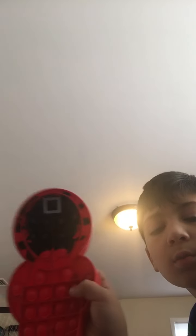Next present, we have the circle Squid Game Puppet, the triangle Squid Game Puppet, and the square Squid Game Puppet. Okay, let's pop them. Pop. One pop down, another triangle one. Let's put this like this so we can see the pop.